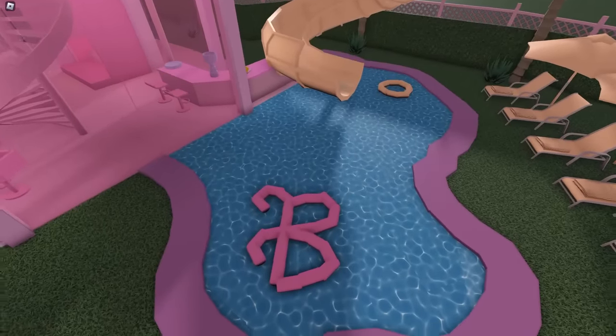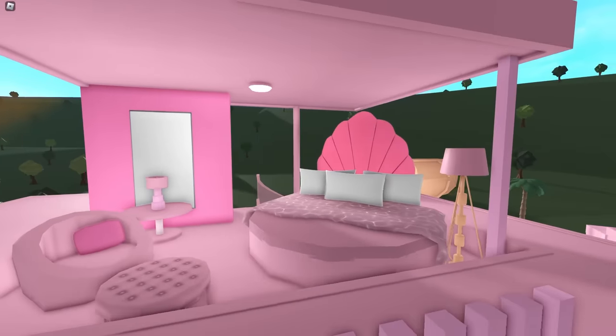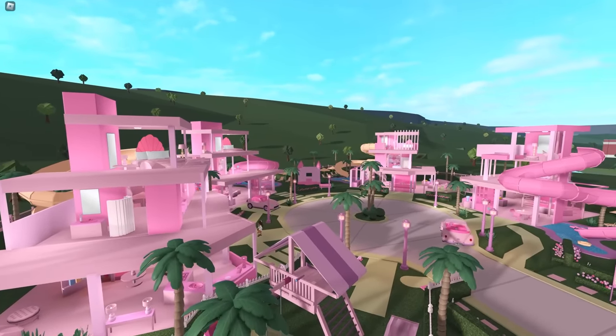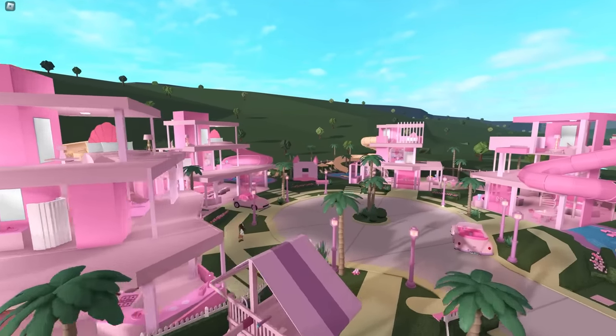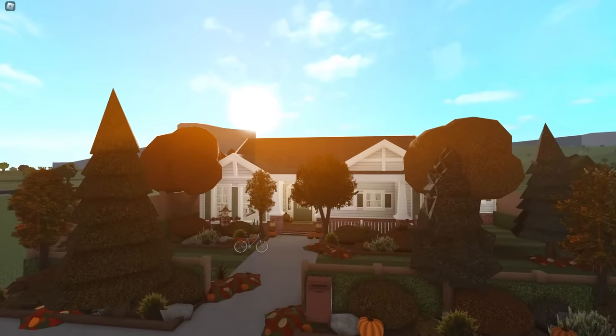Oh my god, she made the Barbie floaty. Oh, that's so cool. That's actually really impressive. She was able to shape the bee so nicely. Oh, okay. She made the Barbie bed with the shelf frame. This plot is so recognizable. If you've seen the movie, or even if you haven't seen the Barbie movie, you know this is Barbie. This is a dollhouse. Oh my god, I love this build style so much.